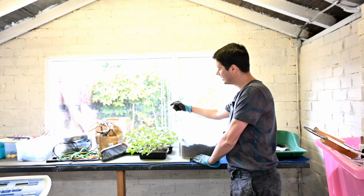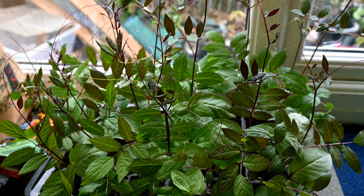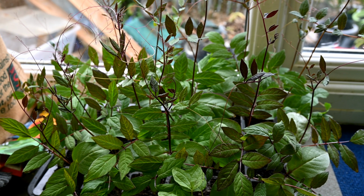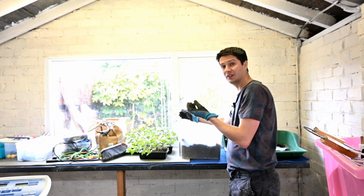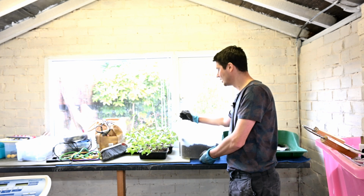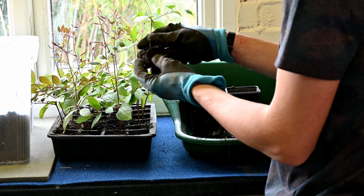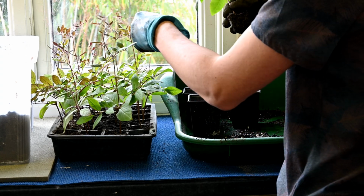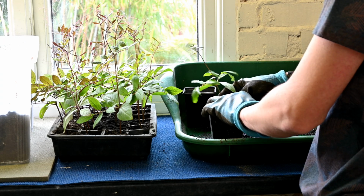And just over here we have the cup and saucer vines. So these grow many meters tall and by late summer will be covered in sort of purpley lilac flowers that look like a cup sitting on a saucer. So these are easy to take out. They're in individual modules. I can just pop them out and put them into their own individual little containers like this.